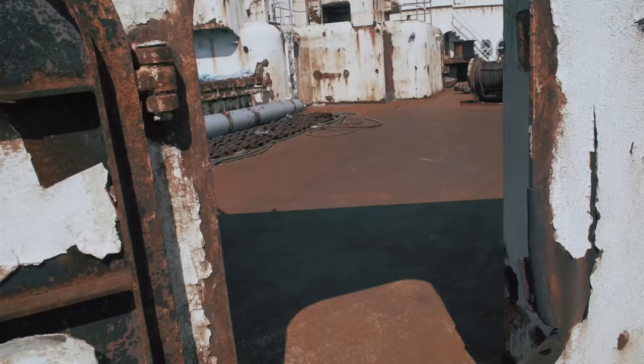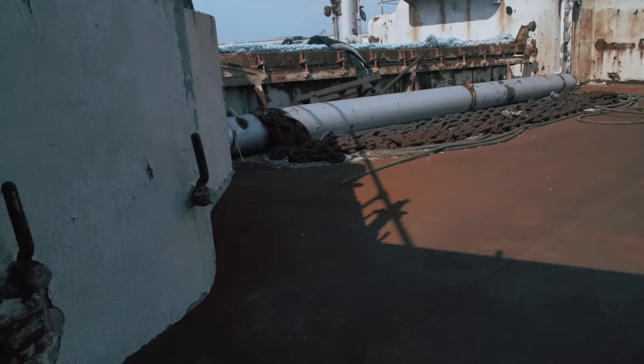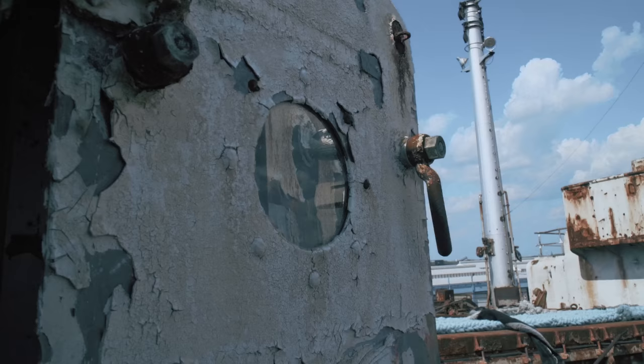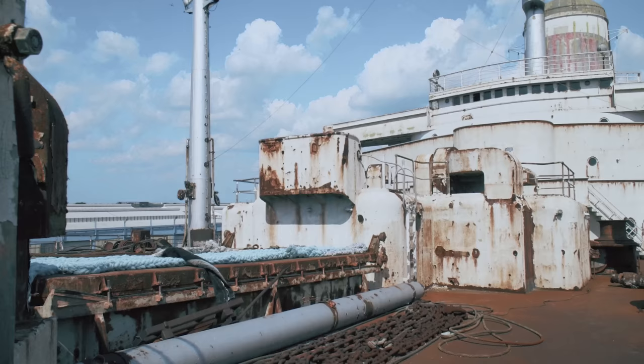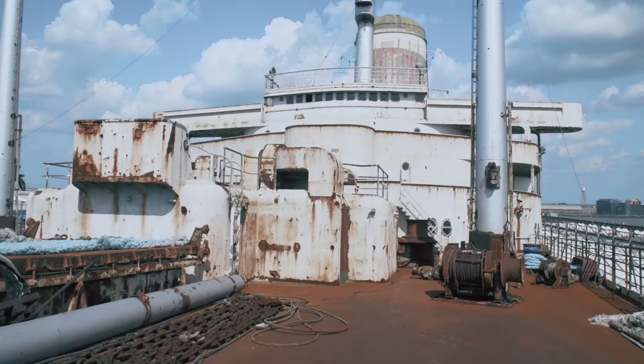As you can see by the interiors and exteriors of the ship, it needs help. Since 2009, a preservation group called the SS United States Conservancy has been raising funds to save the ship. Large donations have kept the ship berthed at her Philadelphia dock, while the group continues to further investigate restoration plans.